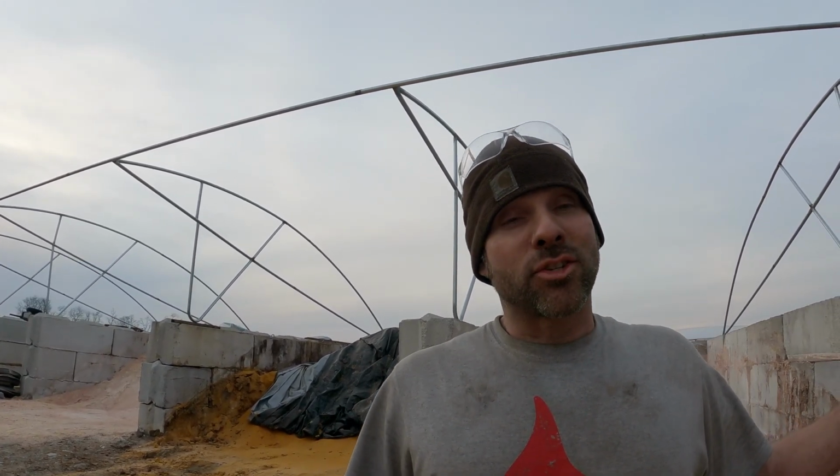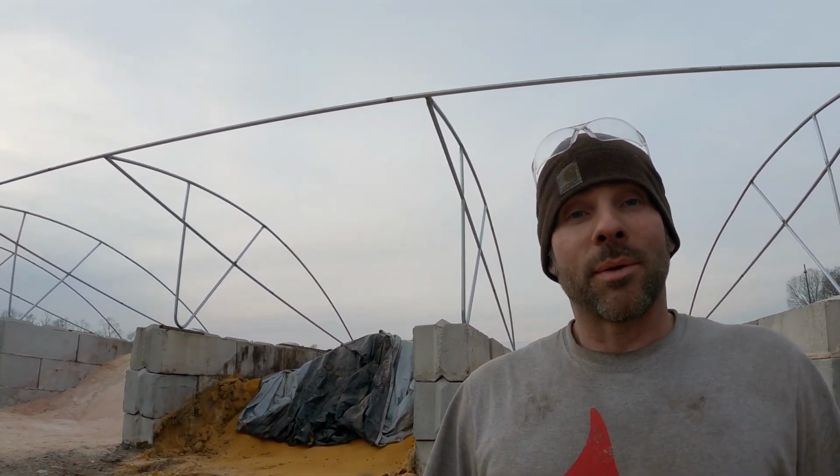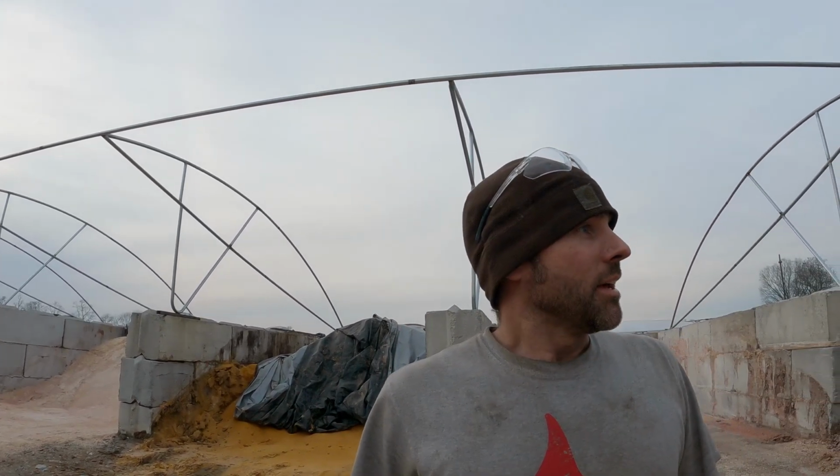We'll have to check it out. But all in all, we got the main structure up, which is awesome. I think we can take it from here and we'll piece it in as we go. We'll have to do probably a couple evening projects on this thing, but we're almost there. We just got to fill in between the trusses a little bit. We're gonna make a change to the design a little bit that I think will work better.